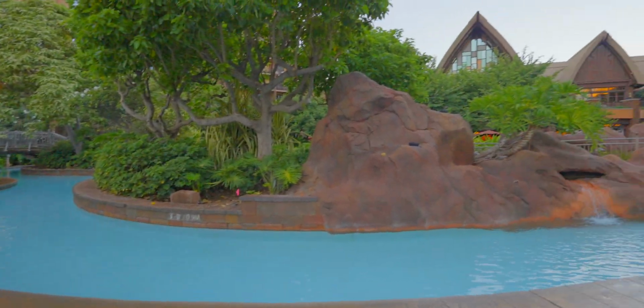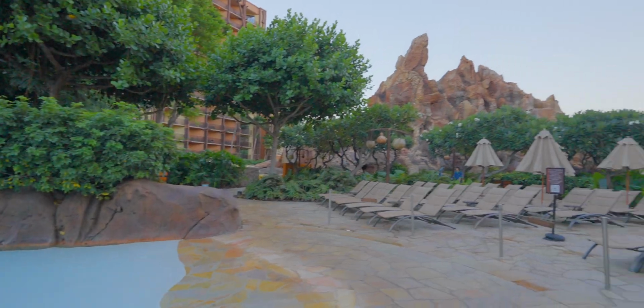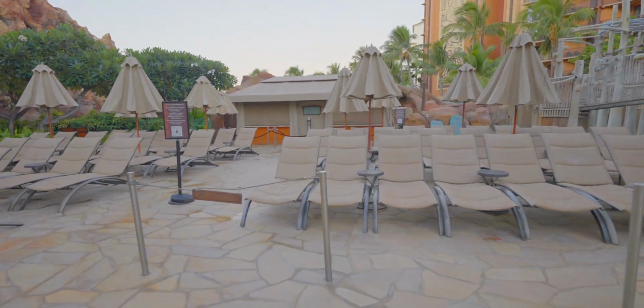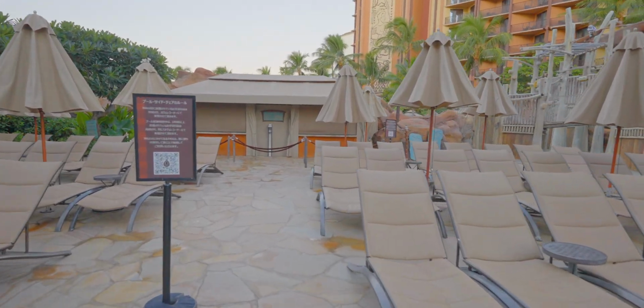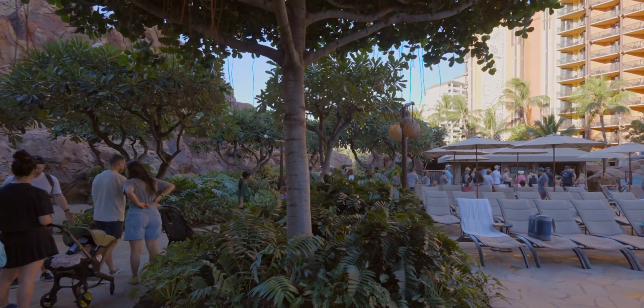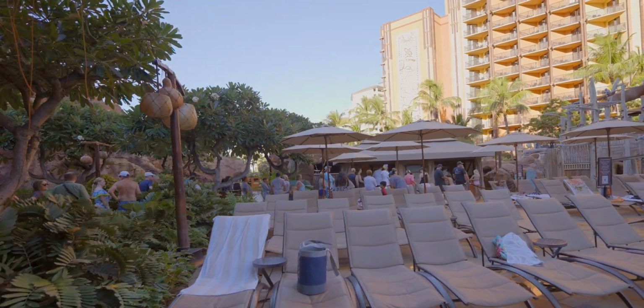Now, over there is the splash pad. Over here is the lazy river with the lobby right behind it. Our room is going to be right up there, but right behind us is where you need to get your wristbands. So you do need wristbands to be able to walk around the Aulani pool area and to be able to ride the slides and get chairs. All you need to be able to get your wristband is your room key.